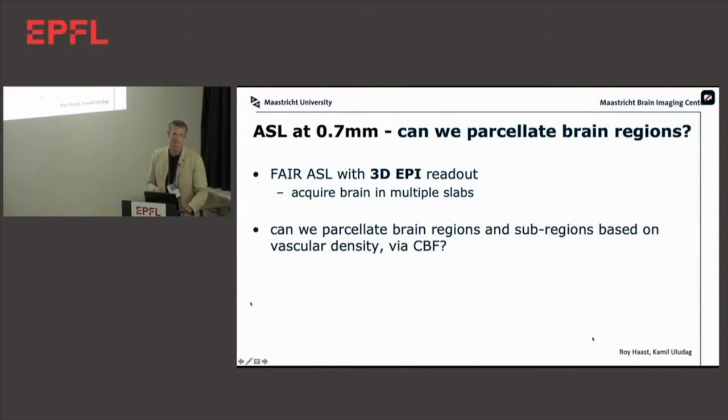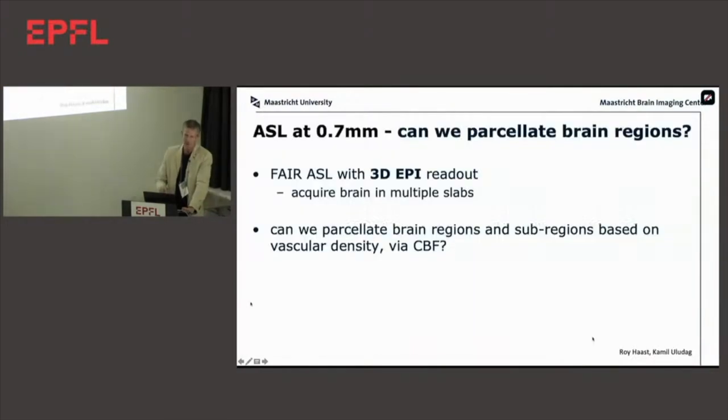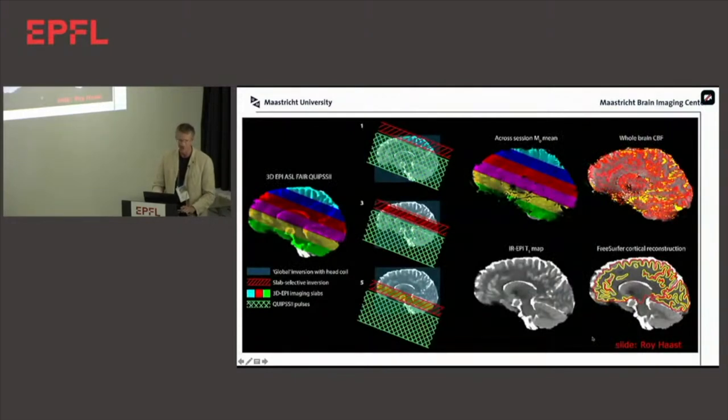So the first thing was, okay, it has to be 3D readout. So we hacked the sequence to do ASL with a 3D readout. So we got that to work. And then the question, of course, that he asked, let's do a really good, robust measurement of CBF of the cortex, with 3D, but let's do whole brain, which basically meant we had to do multiple slabs, as you see here on the left. And what he wanted was to see if we can actually parcellate the cortex based on the blood flow profiles. Why even come up with that? I don't know, but he did. And some poor student was measuring and measuring and measuring, and it worked.